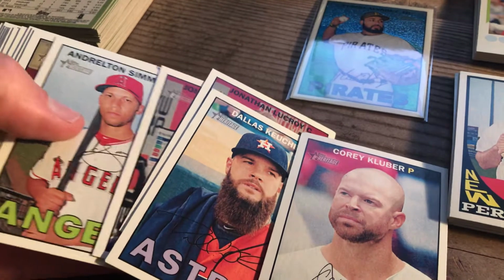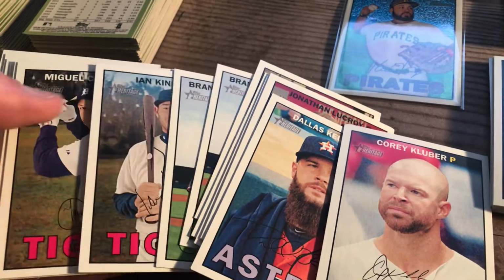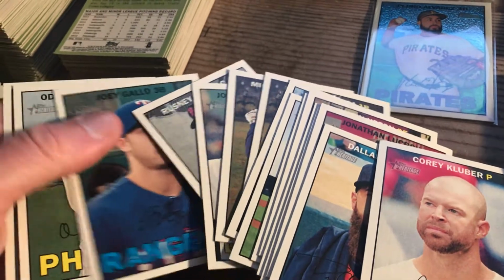There's some doubles in there, which is good because I need to finish some sets, and those are going to be trade bait. So there's Miggy, a couple of them. But you guys get the gist of what's in there. So very happy to have all those. Let me get those piled back up so they don't get knocked off the table and I ding them up.